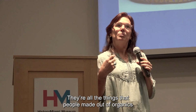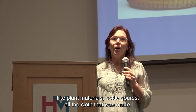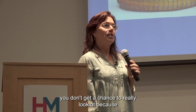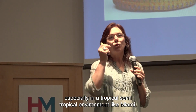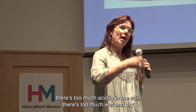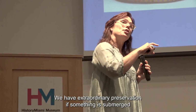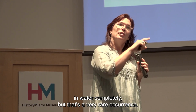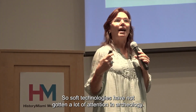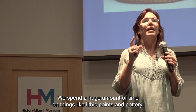They're all the things that people made out of organics, like plant materials, bottle gourds, all the cloth that was made. And unless you're in Peru or Egypt, you don't get a chance to really look at them, because especially in a tropical, semi-tropical environment like Miami, there's too much acidity in the soil, there's too much wet and dry and wet and dry, and nothing organic preserves in those kinds of conditions. We have extraordinary preservation if something is submerged in water completely, but that's a very rare occurrence, right? So soft technologies have not gotten a lot of attention in archaeology. We spend a huge amount of time on things like lithic points and pottery.